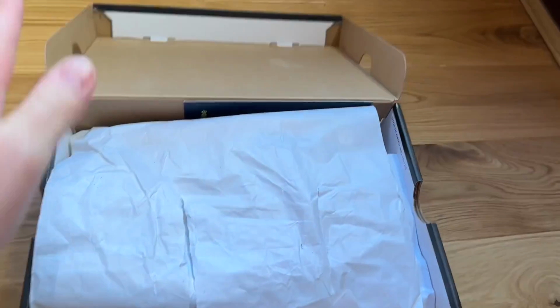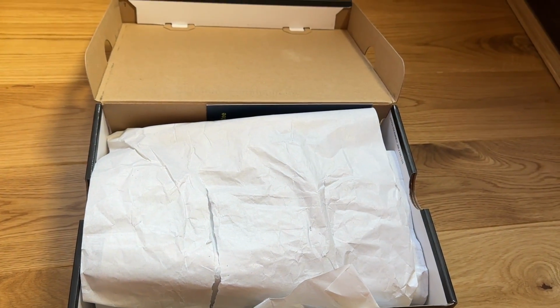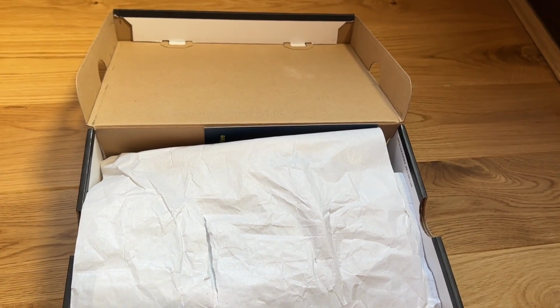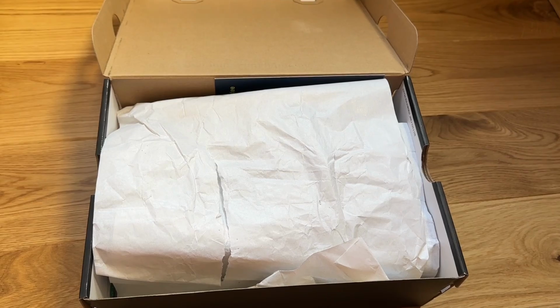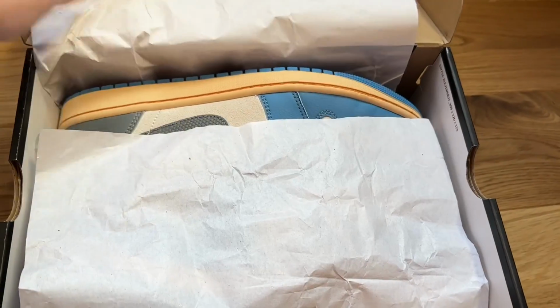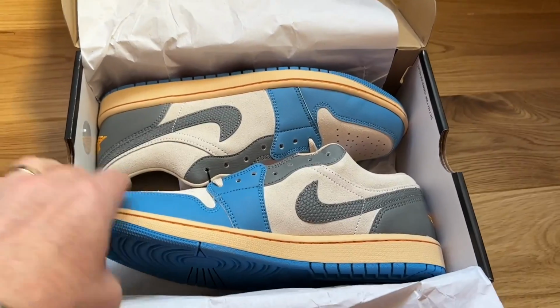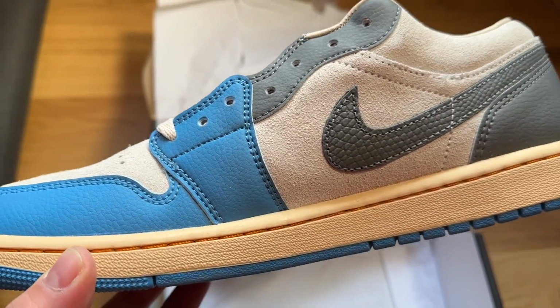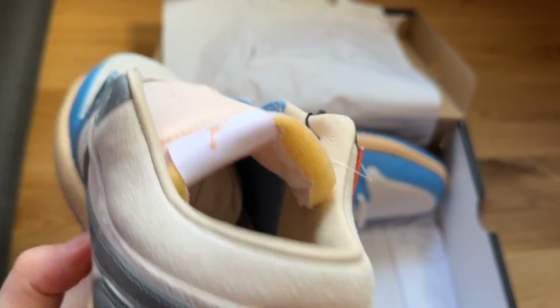And these are the regular lows. These aren't the Air Jordan 1 Low OG, which is the actual preferable pair for me. I think that they're the shape of those and the quality of materials of those is great, but the color on these is what attracted me to it. It's a really beautiful shoe. So let's take a look for you.